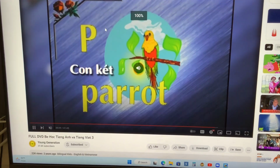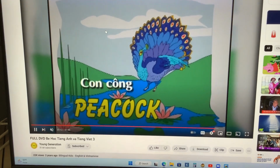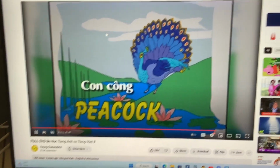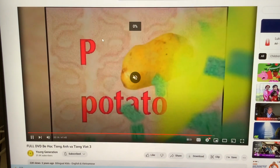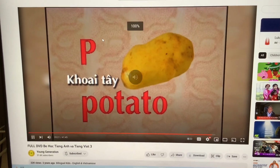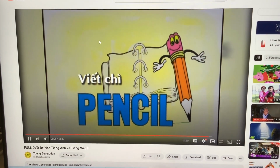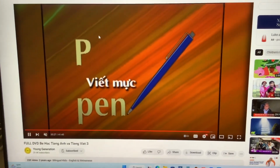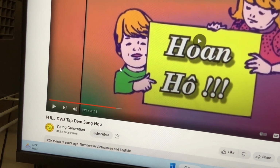Parrot. Peacock. Pear. Potato. Pencil. Pen. Nice.